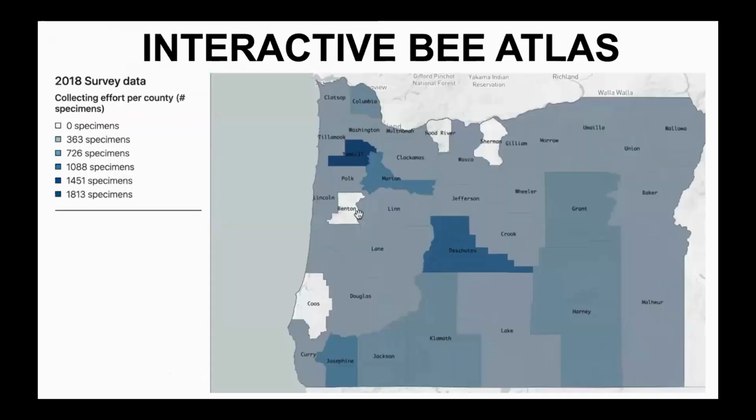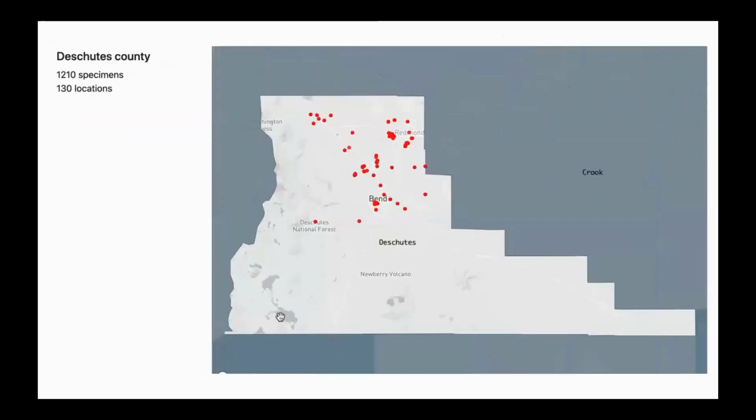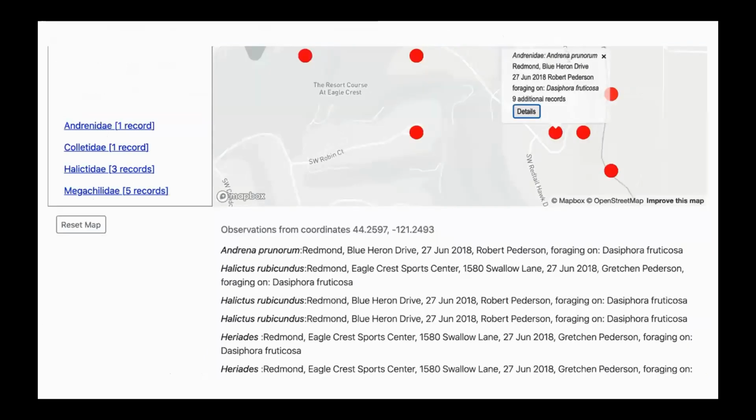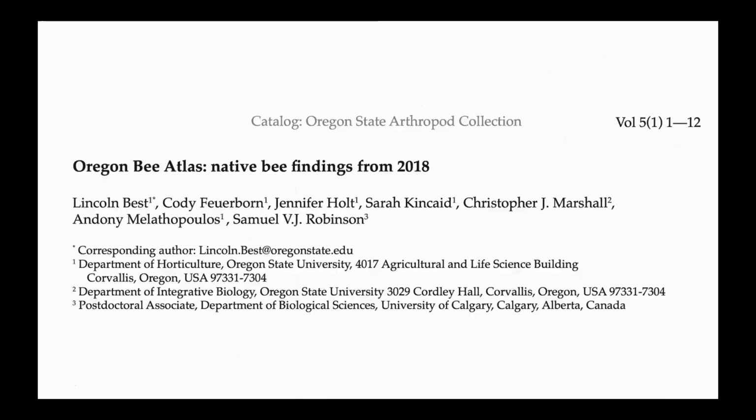But the digital interface will look something like this, where you'll be able to click on a county and then drill down. This is how it looks currently. We're looking to have a lot more functionality on it, but you can click down, find the record, and then pull down all the information, including, you can see here, all of these records were recorded on Sankofoil. At the end of the year, the data gets loaded up to global biodiversity databases, and we've just released our first year findings, a summary of those results.